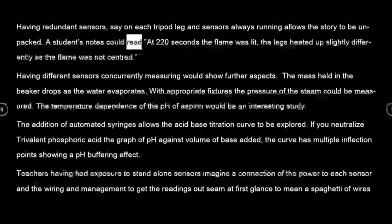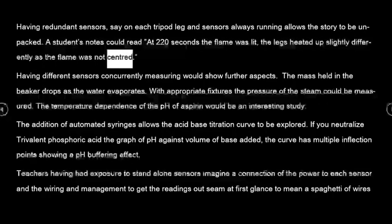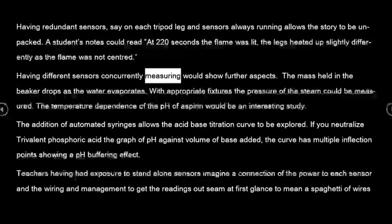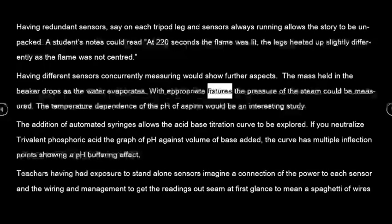A student's notes could read, at 220 seconds the flame was lit, the legs heated up slightly differently as the flame was not centered. Having different sensors concurrently measuring would show further aspects. The mass held in the beaker drops as the water evaporates. With appropriate fixtures, the pressure of the steam could be measured. The temperature dependence of the pH of aspirin would be an interesting study.